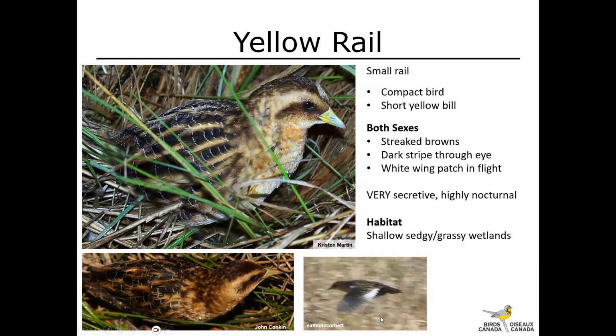And I was just kind of blown away that somebody actually got a photo of yellow rails in flight, because it's just so impossible to get to see them. And part of why I have a bunch of yellow rail photos is that we in Birds Canada in the Saskatoon office, we worked for a few years trapping yellow rails.